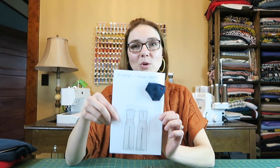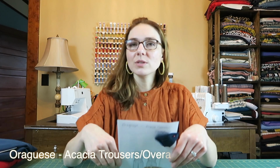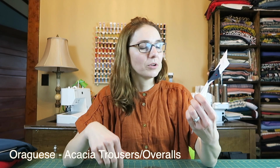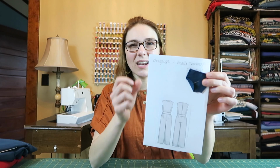As you can see, I have my little planning here. This is my pattern envelope, this is how I store my patterns now, which I will probably do a video about too. But these are Orageuse Acacia overalls. I'll put a better picture up here, but I'm going to make this out of a tinsel twill, which is kind of like a blue-green. I have the big version of it here, but that's basically what it is. It's a tinsel twill from Blackbird Fabrics, tinsel twill 2. Pretty much my most favorite fabric.